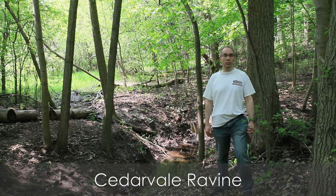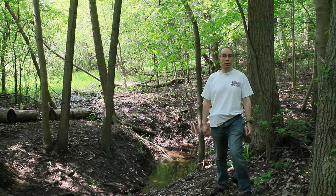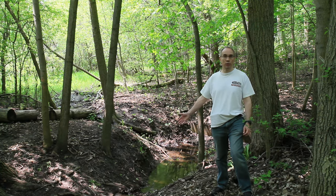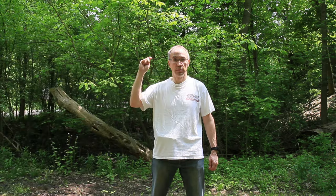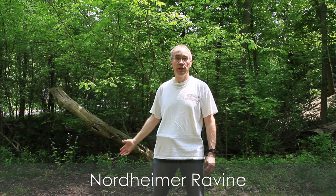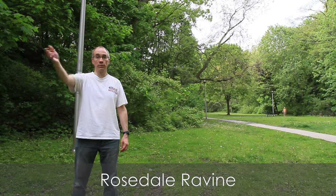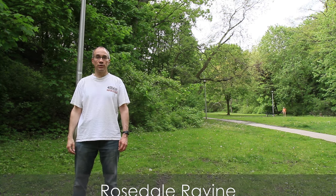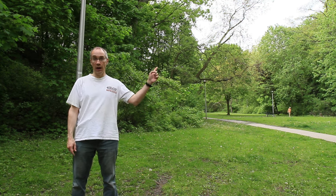This is the Cedarvale Ravine, just north of St. Clair West subway station. This ravine is part of the path of Castle Frank Brook, which originates in the area of Dufferin and Lawrence. Heading south of the station, the brook's path continues southeast through Nordheimer Ravine, seen here near Bathurst and Spadina. And then through the Rosedale Ravine into the Don River, just south of the Prince Edward Viaduct. If you're interested in the Prince Edward Viaduct, I have a video on that too.